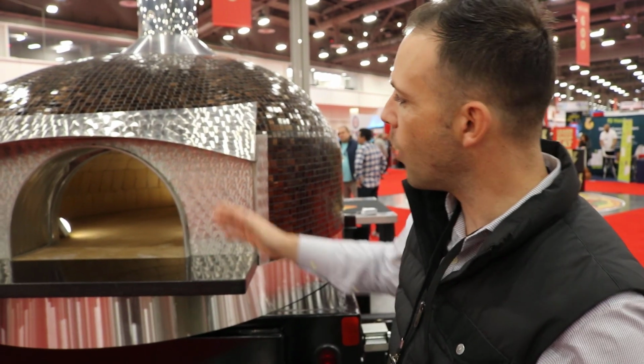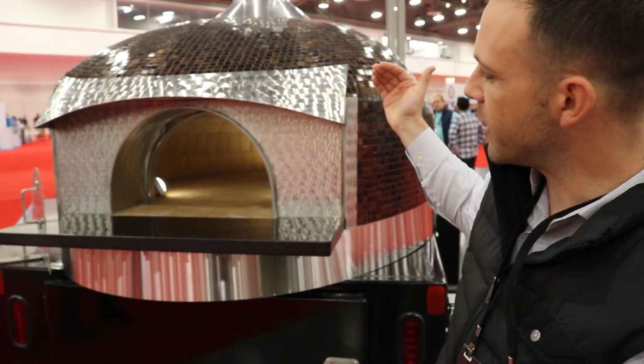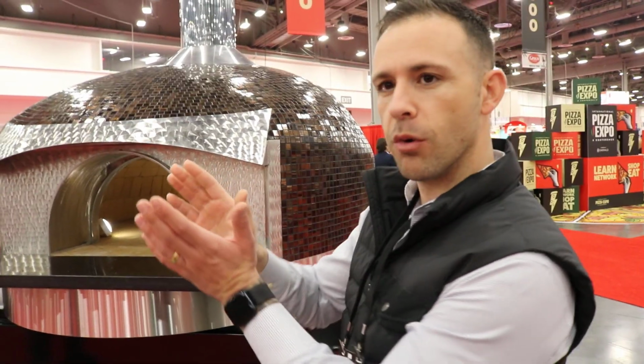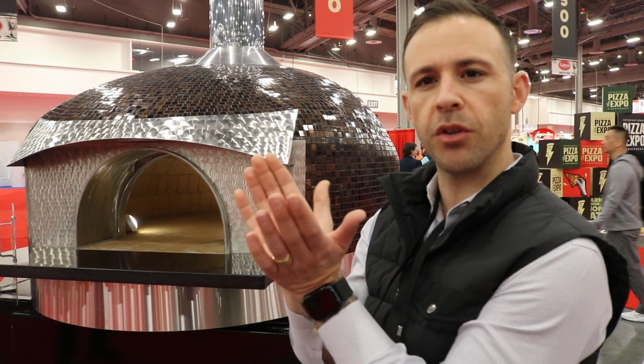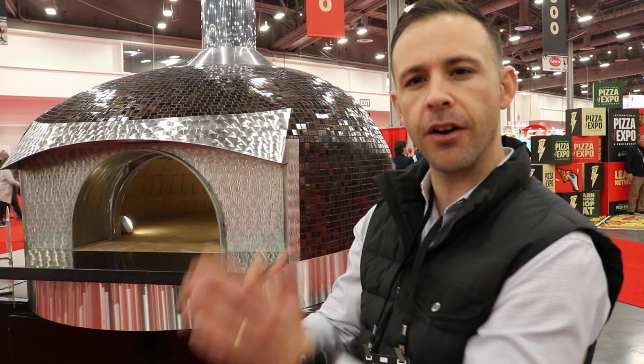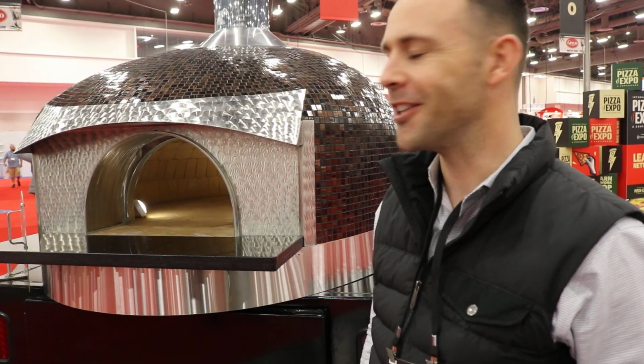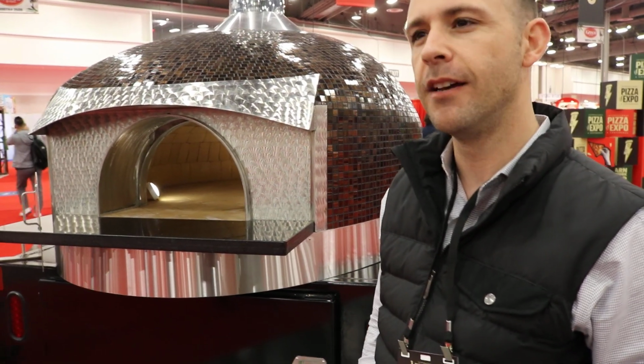Yeah, and the way we do the mortar joints on the outside, the bricks are bigger on the outside, so we do mortar on the outside to hold that dome together, but also gravity is holding it together. All those bricks are holding each other together, and it's a tank. It's an overbuilt monster, and that's what we wanted. We just wanted something that you don't have to worry about.